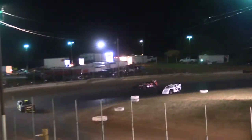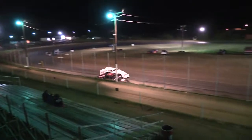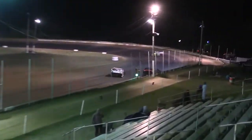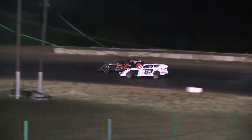Deming finally gets around on the outside and retakes the third position. Henderson not giving up without a fight, though. Still on the bottom of the racetrack. That is where all the action is. One more lap side by side. Henderson trying to make it work on the bottom. Now sliding a lane up off. Sliding right to the middle of the racetrack.